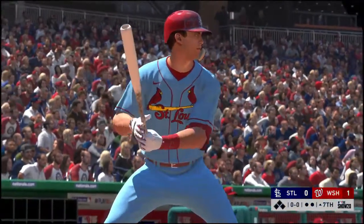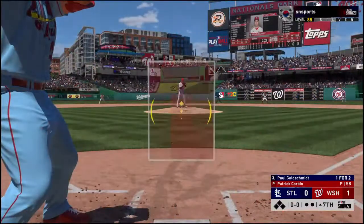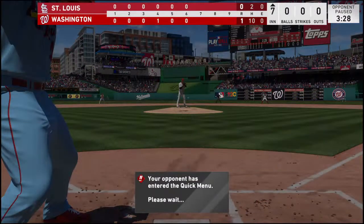At the plate, Paul Goldschmidt. 1 for 2 with a double on the ledger so far. Starting to run out of time. They haven't been able to score any runs as we're moving late into this one. A perfect time for this leadoff guy to try to get on base and ignite a rally.